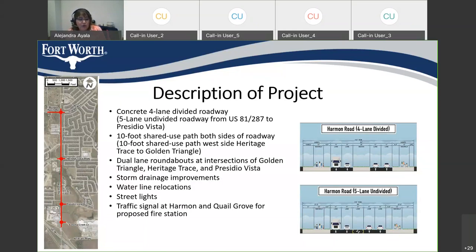Along with the roadway, we are going to make storm drainage improvements. We have some waterline relocations that also need to take place. We're going to be adding streetlights, and we're also going to be adding a traffic signal at Harmon and Quill Grove for the proposed fire station for the City of Fort Worth that is currently under design.